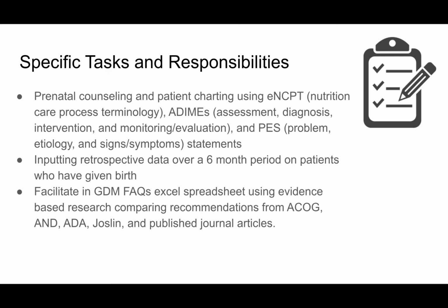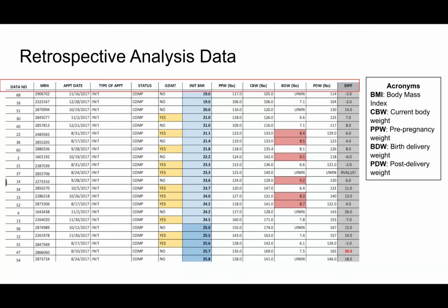Lastly, towards the end of the fieldwork, I facilitated a gestational diabetes frequently asked questions Excel spreadsheet using evidence-based practice, comparing recommendations from ACOG, AMD, ADA, Joslin, and published journal articles. This is what the data that I was inputting looked like day to day. Just to give a rundown of the acronyms that we have: body mass index, current body weight, pre-pregnancy weight, birth delivery weight, and post-delivery weight.